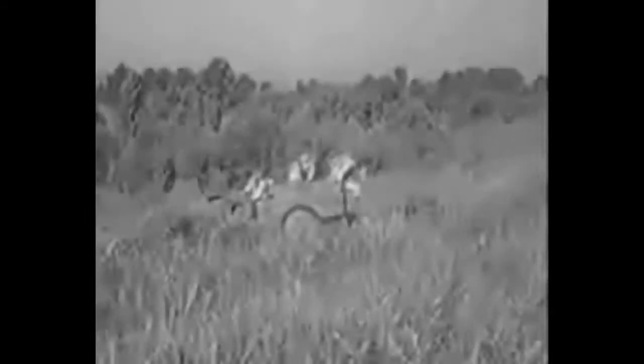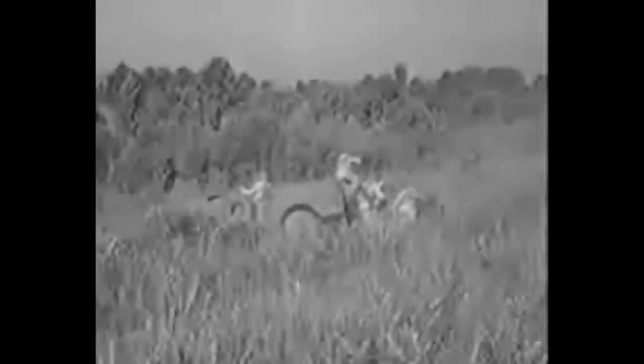Now let's see how the 37mm anti-tank gun earns its keep. Against troop carriers and crew-served weapons, it's effective to about 1,000 yards with high-explosive shell. The armor-piercing shell will do the job against tanks to about 400 yards, and against half-tracks and armored cars at ranges up to 1,000 yards.